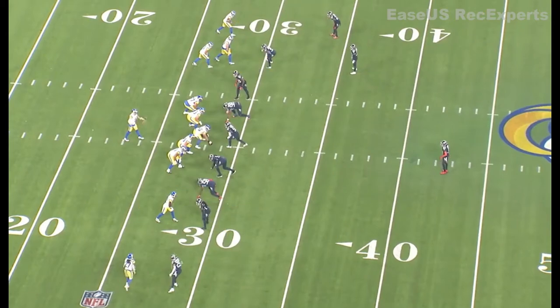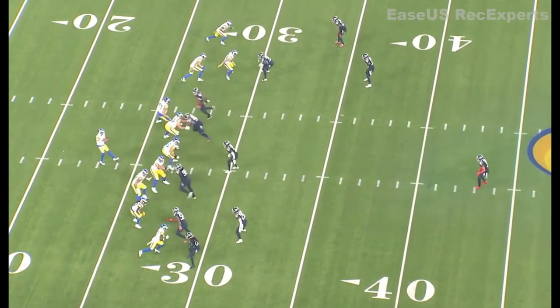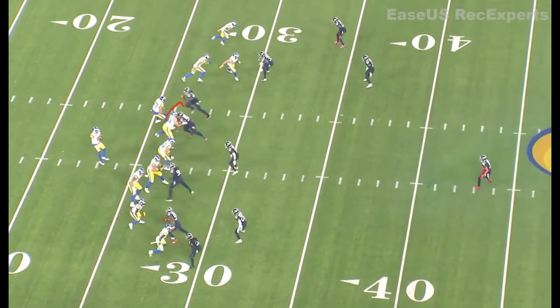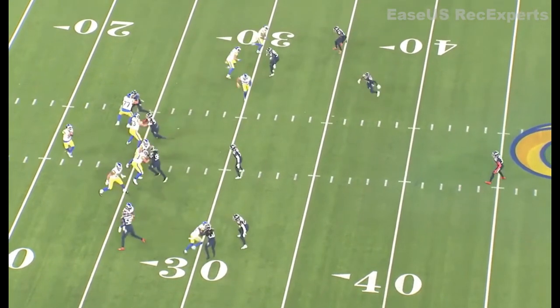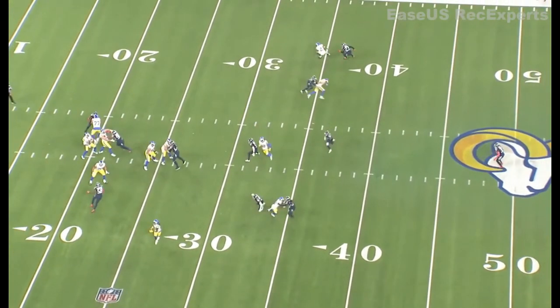But a big thing happens here. Boom. Jeffrey Simmons just absolutely blows up David Edwards and just ruins this play. So we'll let this thing go a little bit more. Boom, you can see man-to-man everywhere. Cross. And then right here, look at the quarterback.